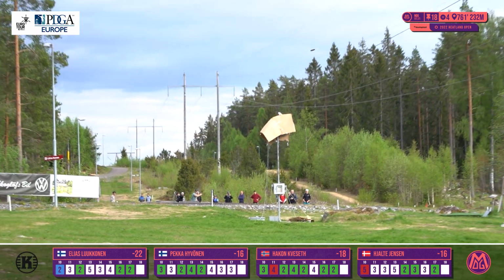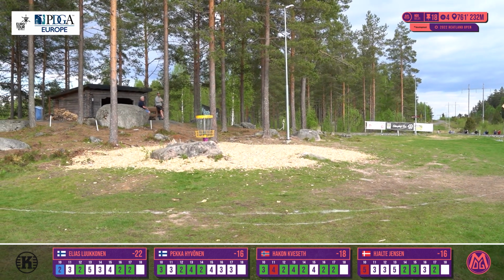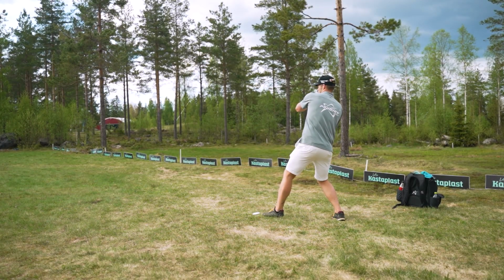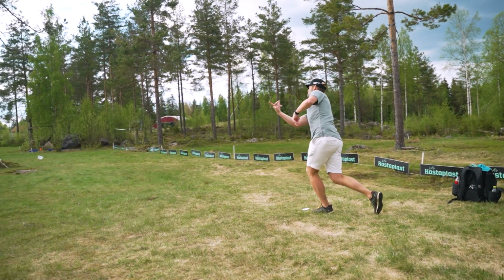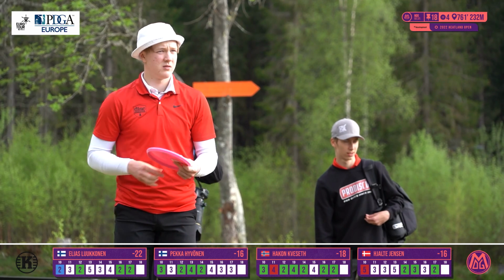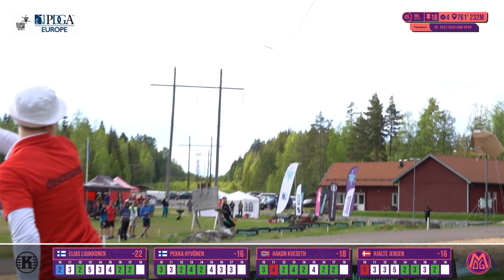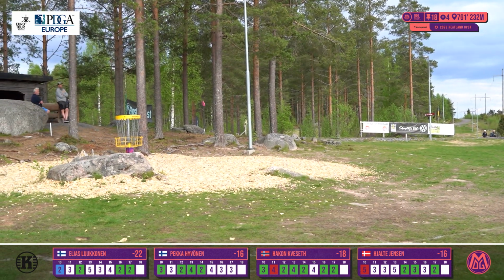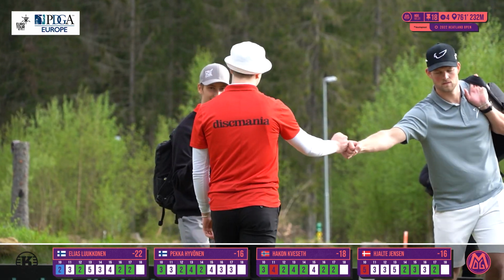Hakon needs to get this close to solidify his position. And I think he did that. It was really interesting strategy from Hakon, because he could have attacked the shot previously and had a birdie to really seal it in there. But he put the pressure on his approach shot. Yeah, I think risk reward. He just decided it's not worth it.